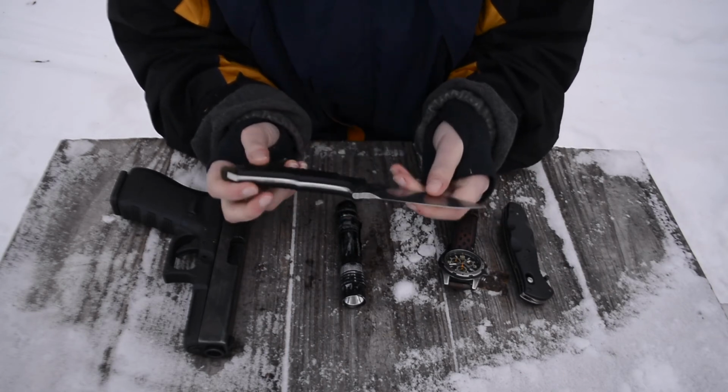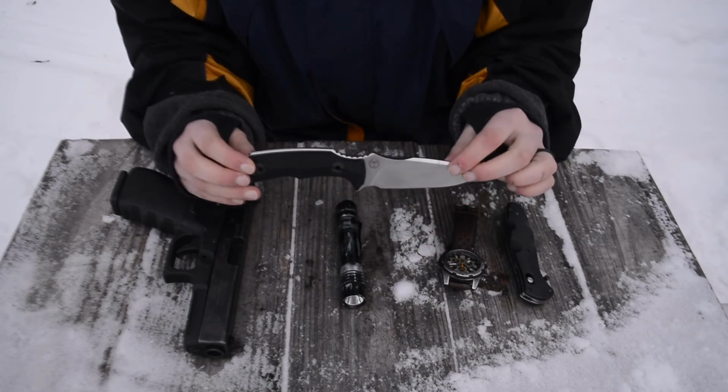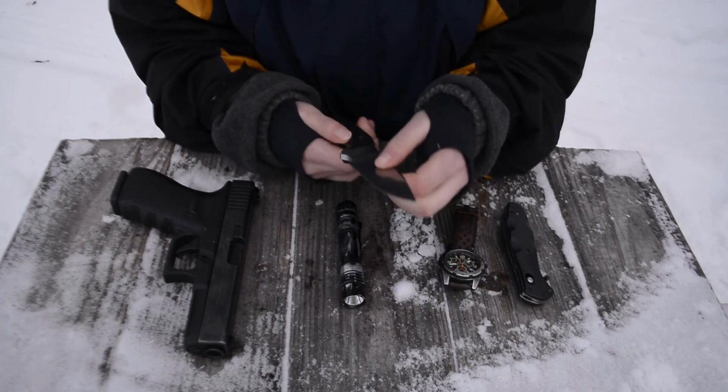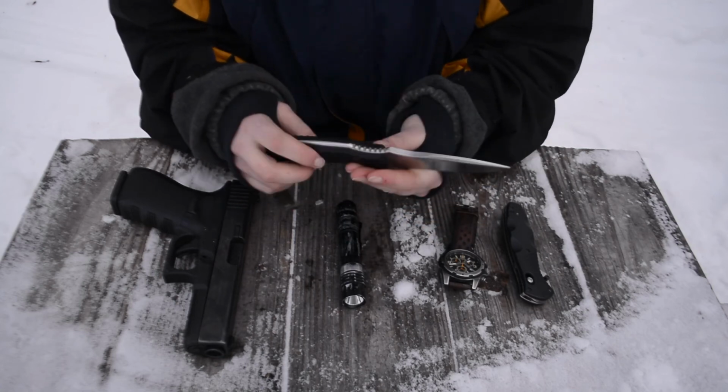But overall, I really enjoyed carrying the Pull Force. I still carry it off and on to this day, and I probably will carry it off and on for a while. It really depends. But anyways guys, that's the Pull Force November 1.